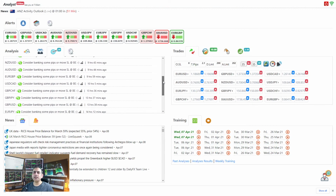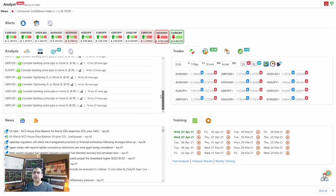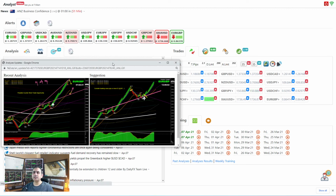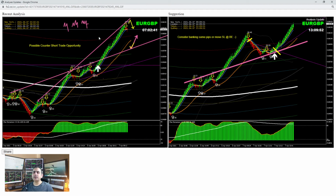All right, guys, that's it for now. We had a beautiful analysis. Most of the pairs bank beautiful pips, and let me share with you the euro pound. You can see here this morning I explained to traders to look for a counter short trade, but for the safest, I explained these patterns. Based on the safest patterns, we had a short trade here. Look here, short trade, and look at this one, beautiful pullback long.